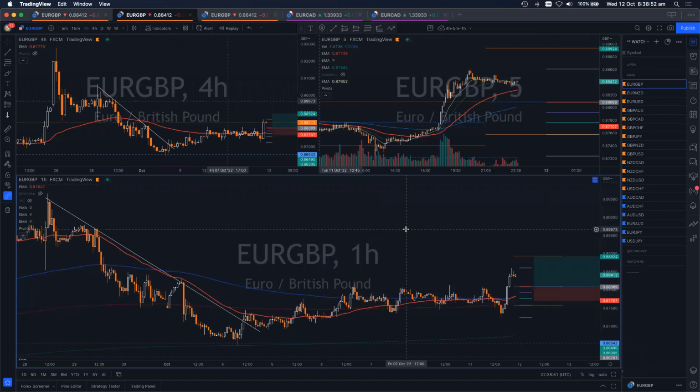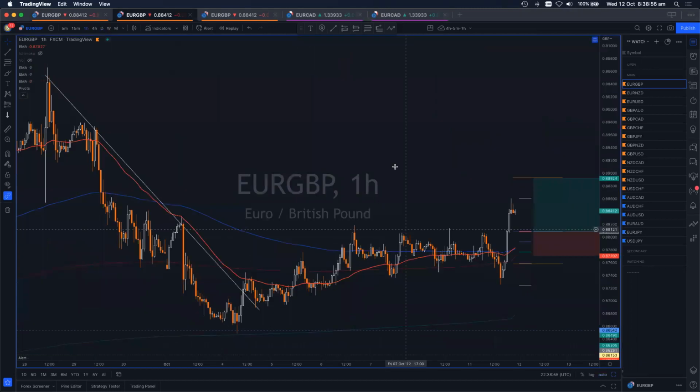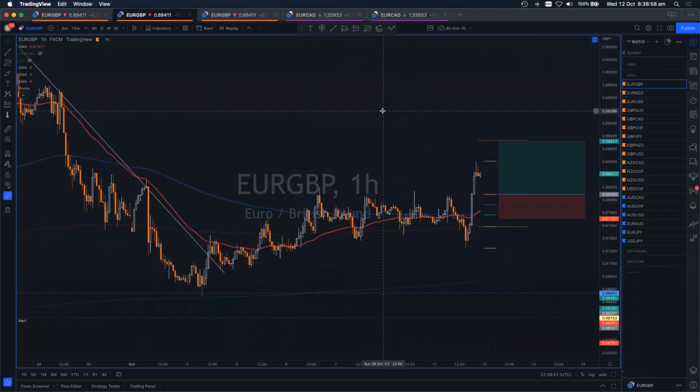What do we have on the hourly? We'll zoom into the hourly chart. And what do we have? Looks like most of the up of yesterday happened in the last, well, 1, 2, 3, 4 hours of the day in the US session. That's fine.